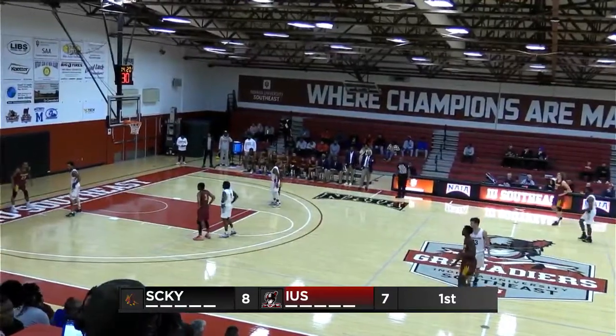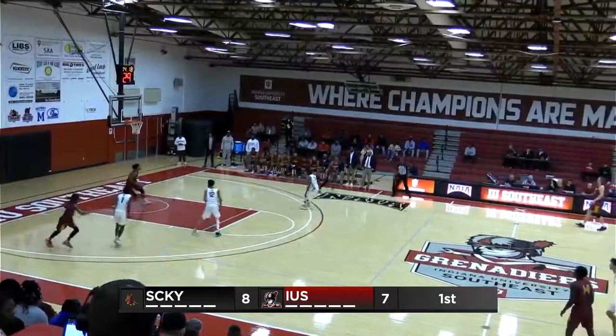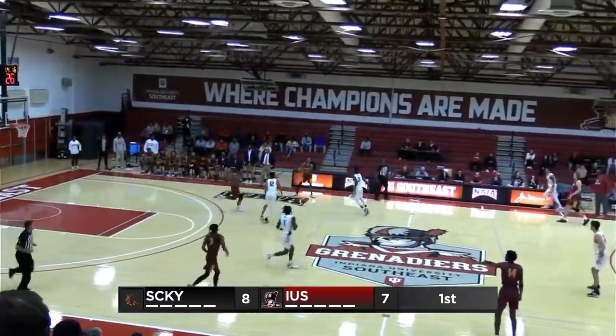Two early ones on the freshman. You hate to see it, his first game out there, just getting in that foul trouble. And to be honest, Chase, unnecessary foul trouble.